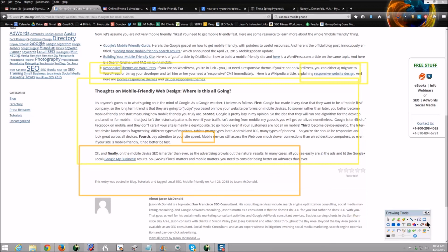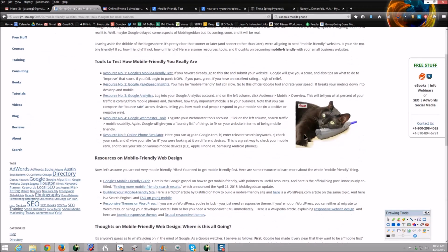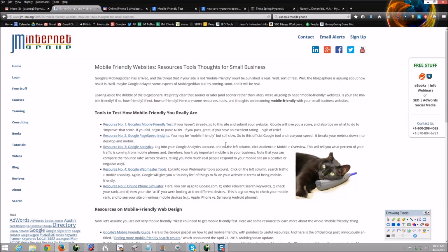So that, my friends, is an overview to testing whether your site is mobile friendly and diagnosing it and getting some to-dos for your web design staff there, things that they can do.